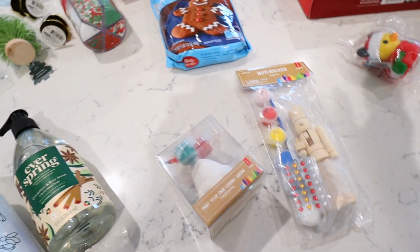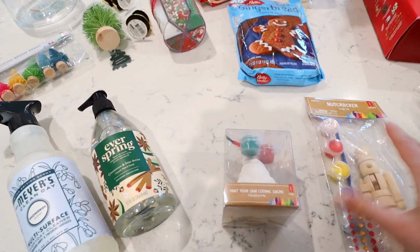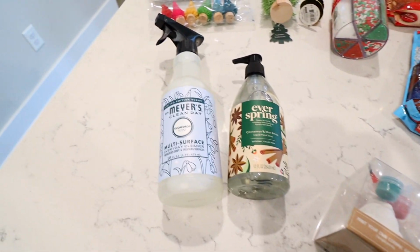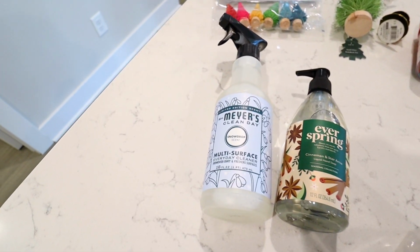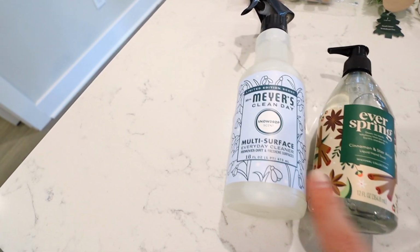Here's some activities. So this one's a nutcracker that he can paint. And then this one is a little gnome that he can paint. And I think these were like $1. Yeah, that was $1. And that was $3. And then for the cleaning products, I didn't see a ton of options. This is cinnamon and star anise hand soap. And then I'm really excited about this one.